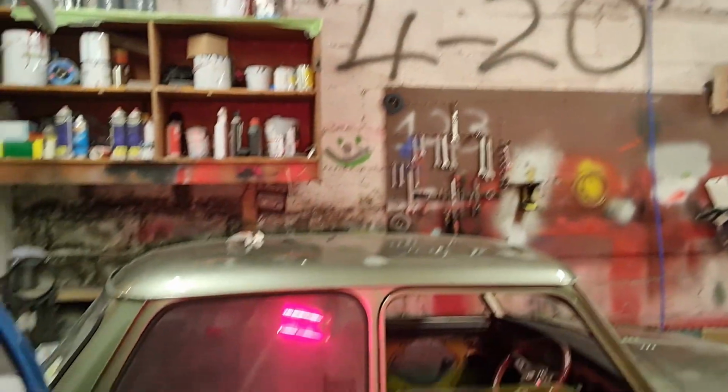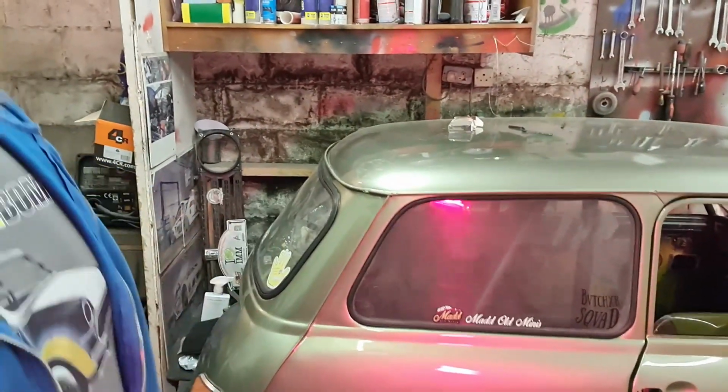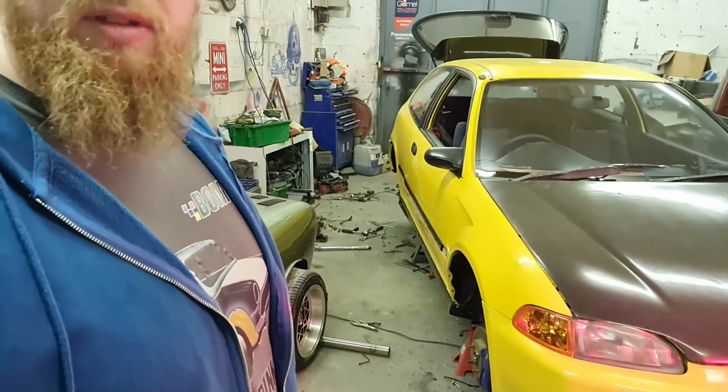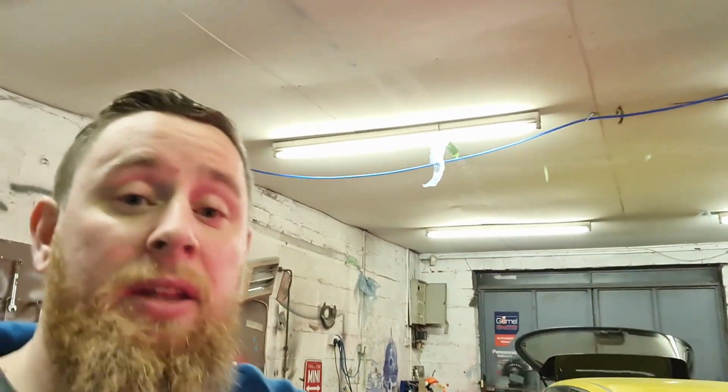I did come down to do a few bits on the Mini, but I literally looked at it there and my brother put the back windows in and this window's in. Yeah, so fair play, Aaron. Thanks for that. Aaron's been messing with his Civic, as you can see. It's here behind me up on axle stands. The wheels are off. He was doing something with the back brakes. He wasn't happy with the way the car was stopping, so he's after rebuilding the whole rear brake assembly again.